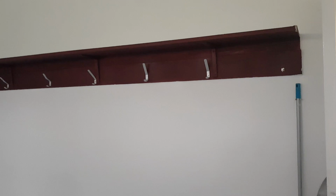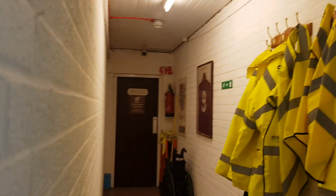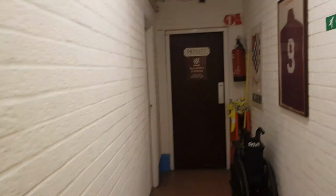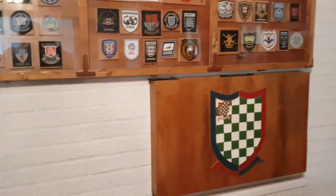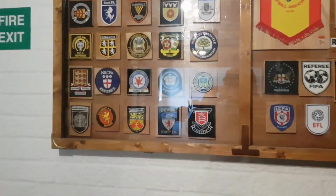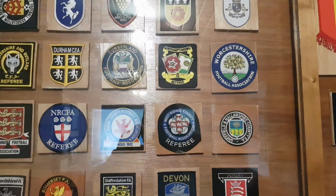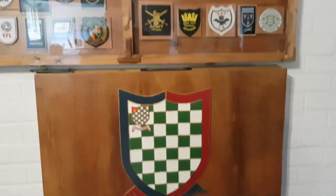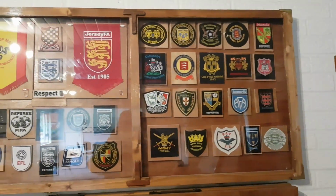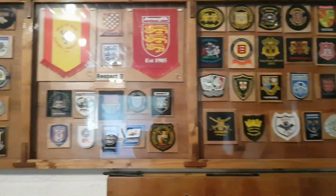Here's the home dressing room, kit room in there, standard stuff. Thanks Giles for giving me access to that. And as we come along here, past the physio room, we get into the boardroom, very quiet. And all these badges, all the county badges. So I'll just go in here: Worcestershire, Cumberland, Durham, Devon. And this bit where the crest is at the bottom also opens up. I've taken a still of it all for you to see. Jersey, Isle of Man, fantastic.